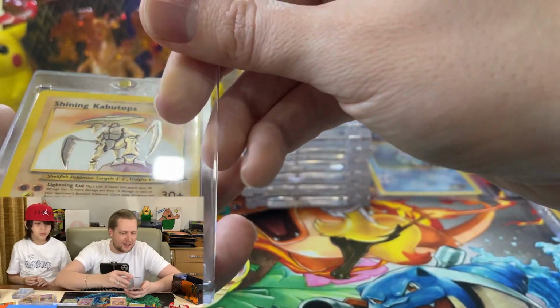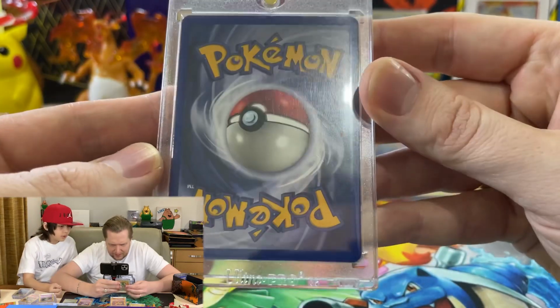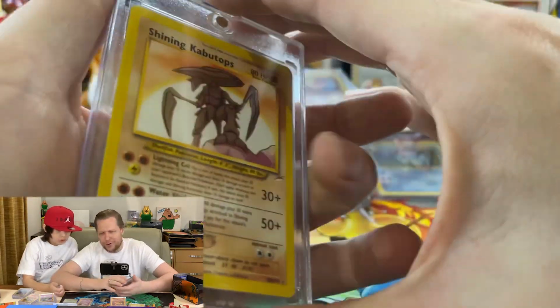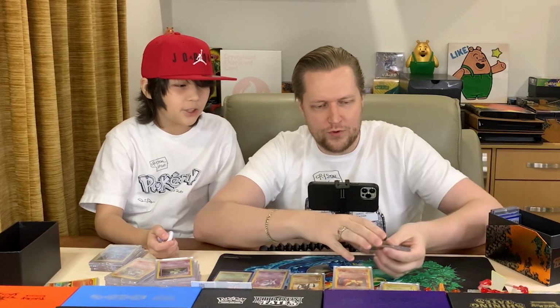This is, I think, one of the best conditions. No, this is not one of the best ones. No, it is. Is it? Okay. Well, all of them are in pretty good condition, so it doesn't matter. Our shinies are all in good condition. Yeah, they are.